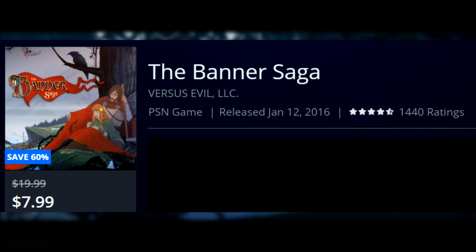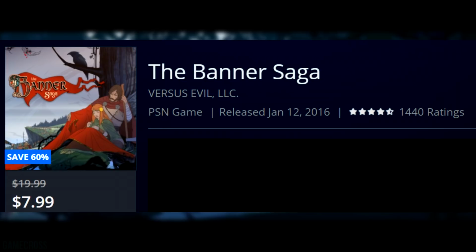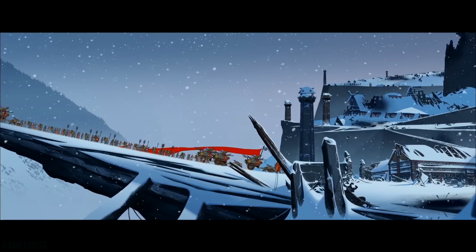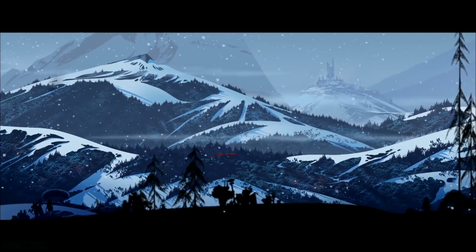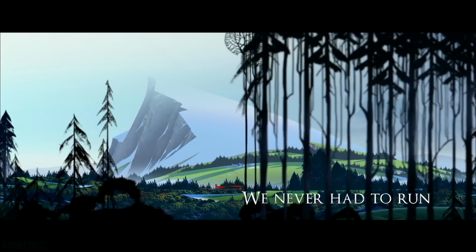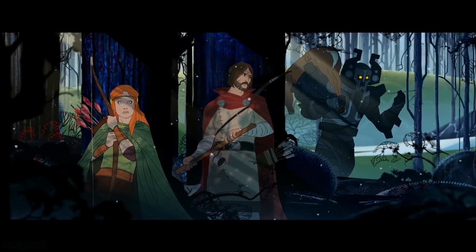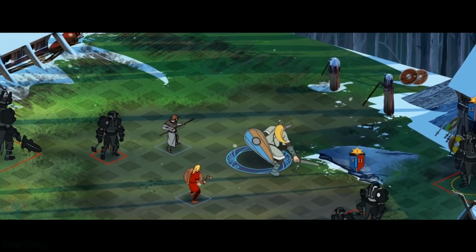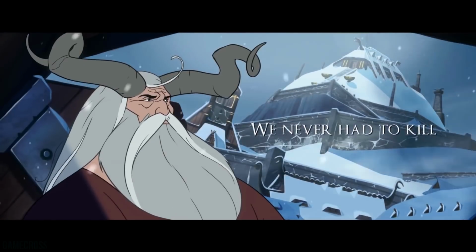And finally, the Banner Saga for $8. I always talk about the Banner Saga as one of those games that I really haven't come to understand why it hasn't gotten more popular than it is. It's an epic Viking-themed tactical RPG with wonderful visuals, great storytelling, great music, just every little detail about the Banner Saga is so well crafted, and those that have played the Banner Saga know how good the games are.